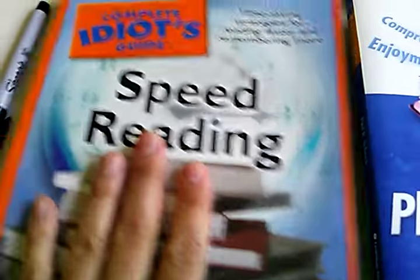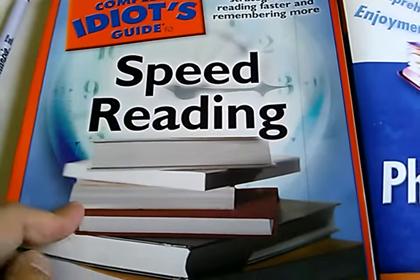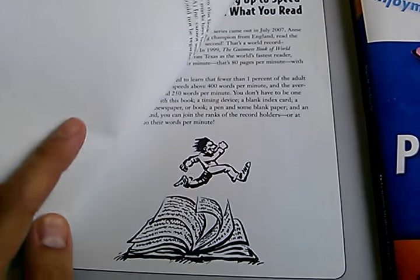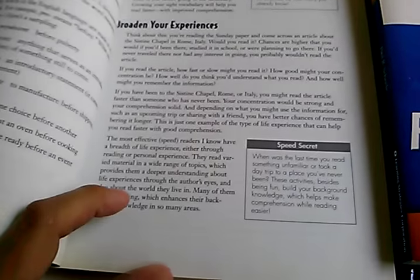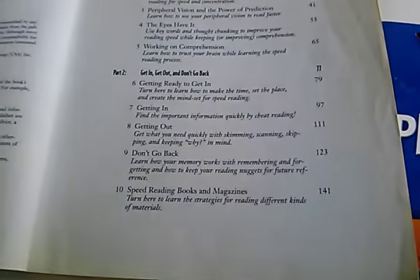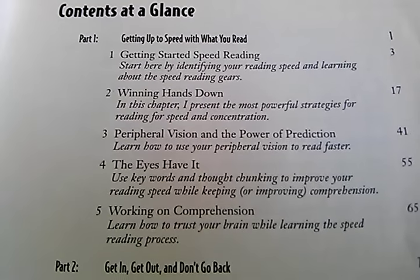So that's great. Now, lastly, this book here, Speed Reading, Complete Idiot's Guide for Speed Reading. This is speed reading. But once again, there are some misconceptions about speed reading. Number one, you don't want to be able to remember every single word on every single page. That's just useless. You don't need every single word on every single page. All you need is what you need, right? So the first part is understanding what your purpose is for speed reading a book.